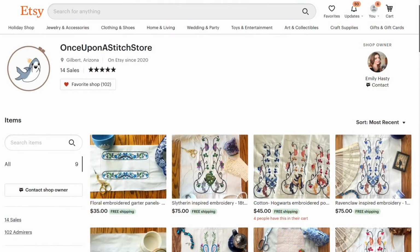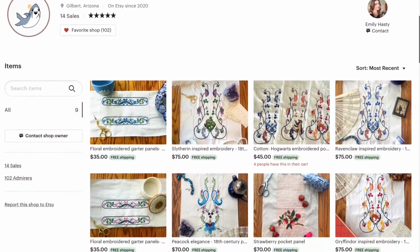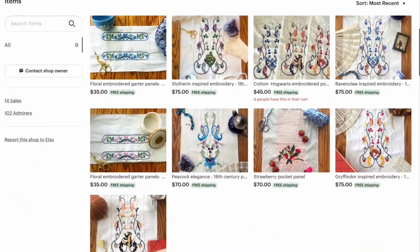We also have Once Upon a Stitch. Emily will go ahead and stitch out the front of a pocket or some garters for you. And she also is interested in doing custom work for people with regard to embroidery and digitization. So you ping her if you're interested in something like that. But you can buy the pre-embroidered pocket and/or garters from her, and then all you have to do is supply the back of that and the binding and the thread and needle, and you can go ahead and sew those things together for yourself. This one is fantastic. It goes with the strawberry dress.